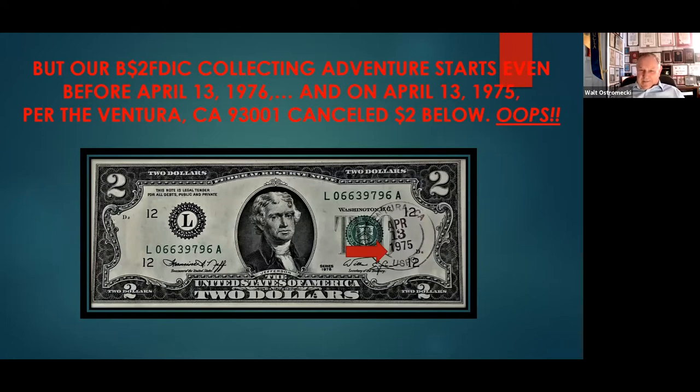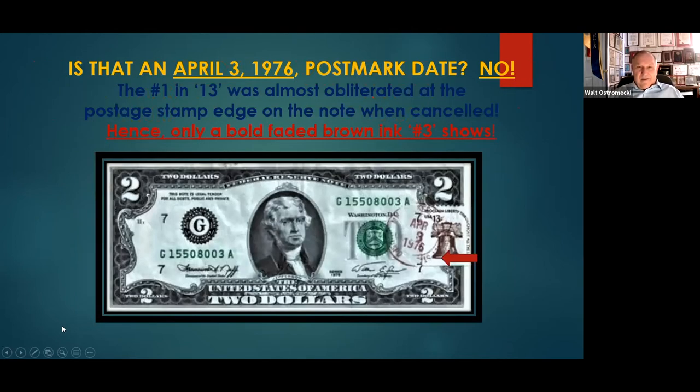How can this be? I had contacted the postmaster there at the time, and he says they probably forgot to change the date. This was a round date or postmark that they didn't use all the time. And because of probably a long line that particular day outside the post office, they simply forgot to change the date to 1976. So we can move on.